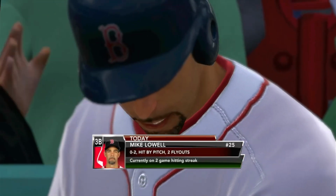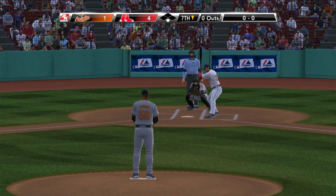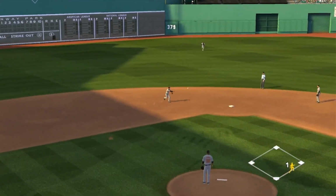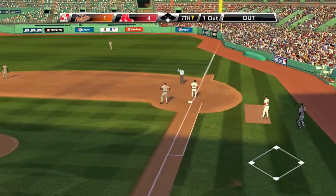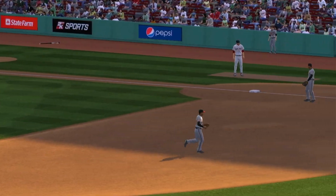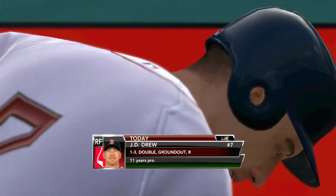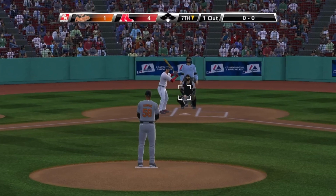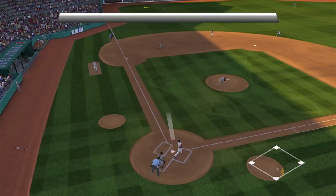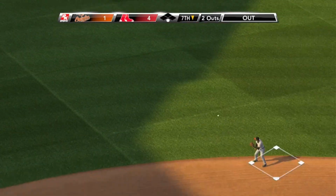And it's Mike Lowell now. 0 for 2 thus far. And the first pitch. Hit hard on the ground to short. 1 away. And J.D. Drew to bat. We'll try it again here. Just 1 for 3 thus far. Base is empty. 1 out. And that swung on and hit. Pop up. And that'll retire Drew. That's 2 gone.